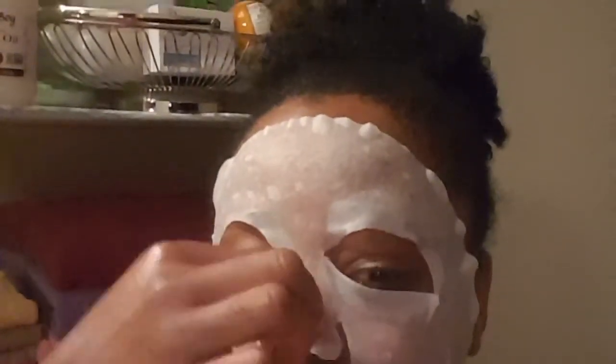Got my face mask on. This one is very moisturizing for a dollar. I like this one. Got my feet being soaked in a mask also. I feel good right now. How y'all feel? Keep both of these on for 15 minutes. And I'll be back with some moisturized skin. I'm drooling like I'm at the dentist.